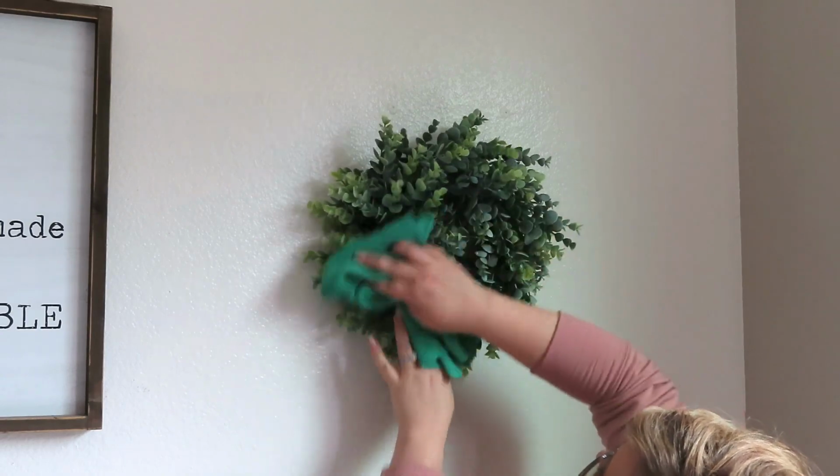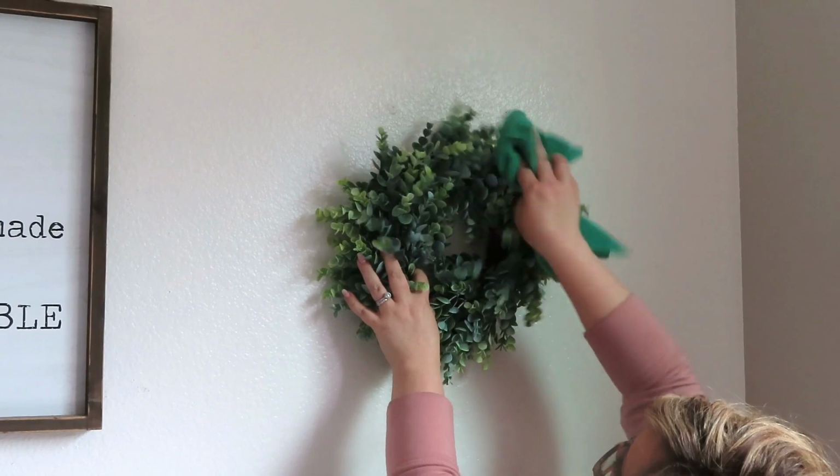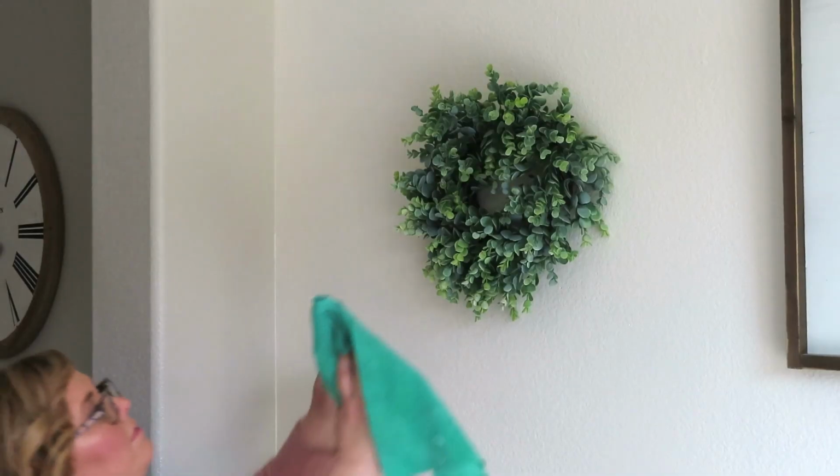And I was doing a little bit more of a deep clean this day. I did decide to dust off the wreaths in my dining room, which are from Hobby Lobby, as well as the chair rail.